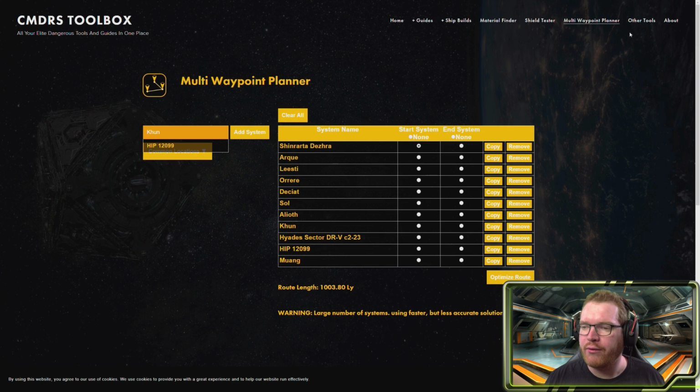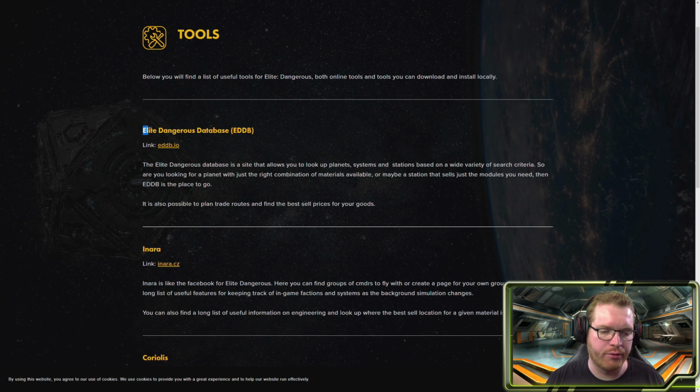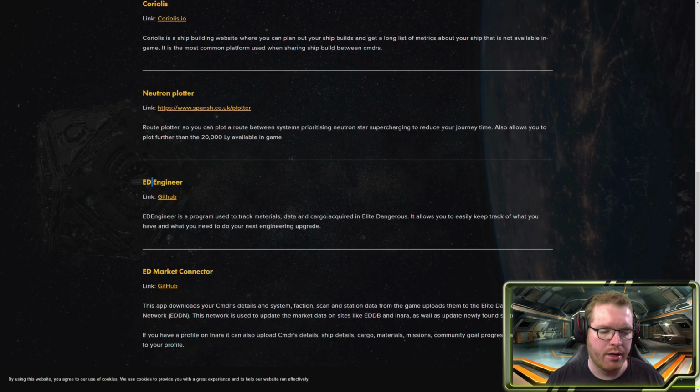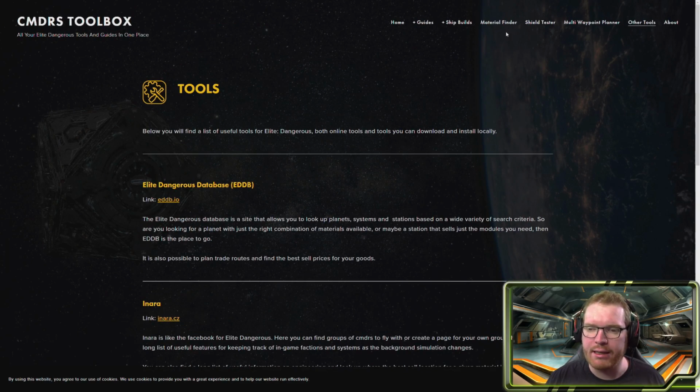But those are the tools that are there right now. I do have a section here for other tools where I've just listed other tools that I find really useful, something like EDDB, Inara, Coriolis, the Neutron Route Plotter, ED-Engineer, the Market Connector, and VoiceAttack. Again, this list can be expanded, and I'm also planning to expand with more tools. I have a few ideas that I want to add later on.